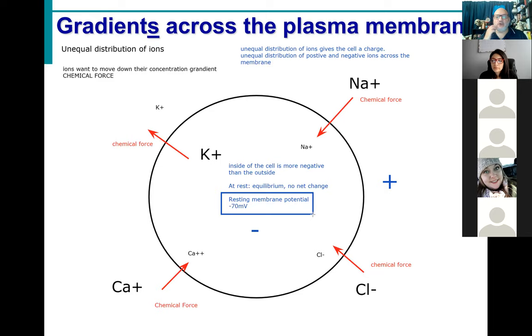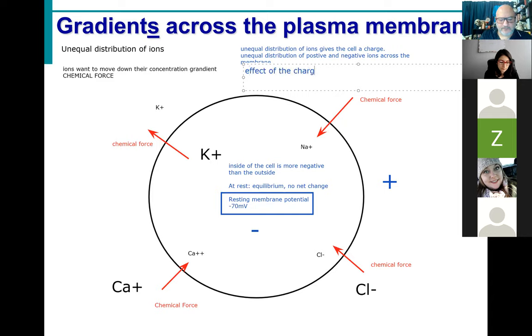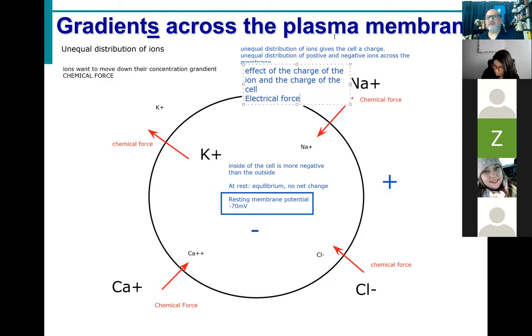And notice all of these things, sodium, potassium, chloride, and calcium, are all ions. They're all charged particles. And charged particles, something that's positive, does it like something that's positive? Do two positive things like each other? No, right? They repulse each other. Whereas a positive and a negative, do they like each other? Yes, absolutely. The charge of the ion and the charge of the cell is what we call the electrical force. So the electrical force also affects an ion.